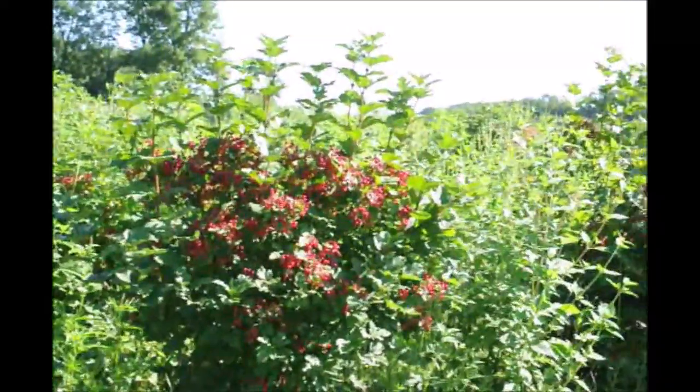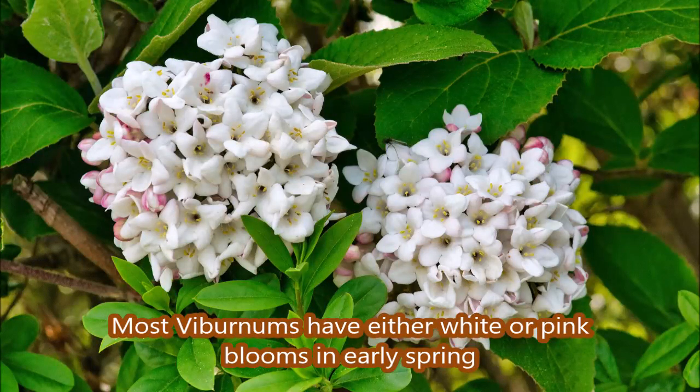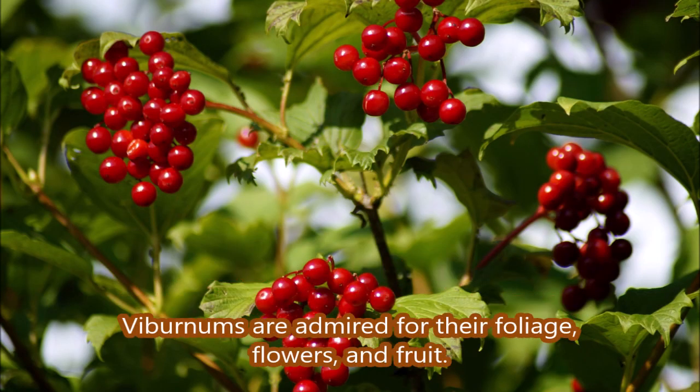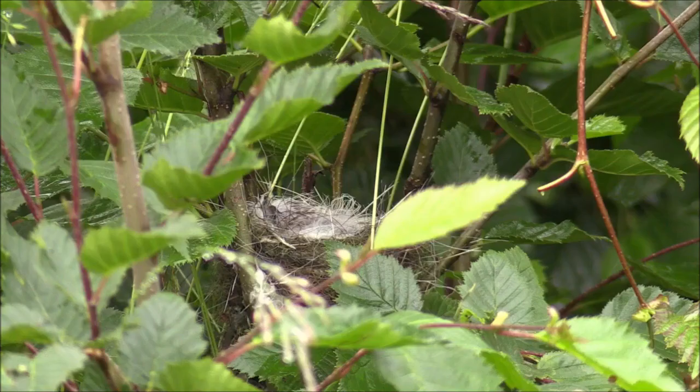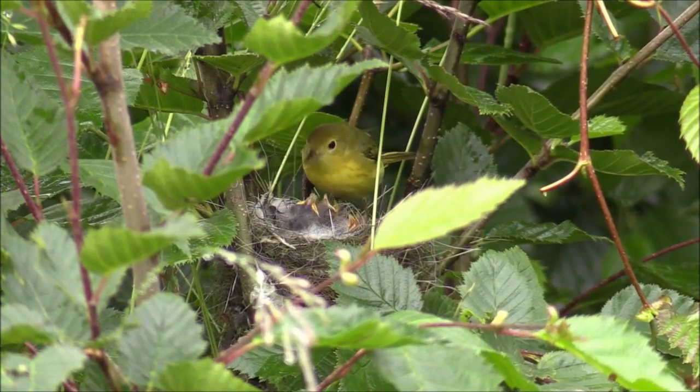At Highland Hill Farm, one of our most popular plants is a plant called the viburnum. There are actually over 150, maybe 175 varieties of viburnums, so we can't possibly raise all of them, but we try to raise most of the popular ones that you would want for your landscape. Viburnums are real nice plants in that they can be used for a hedge, a single specimen, or they can be used to attract birds because they're very bird friendly.